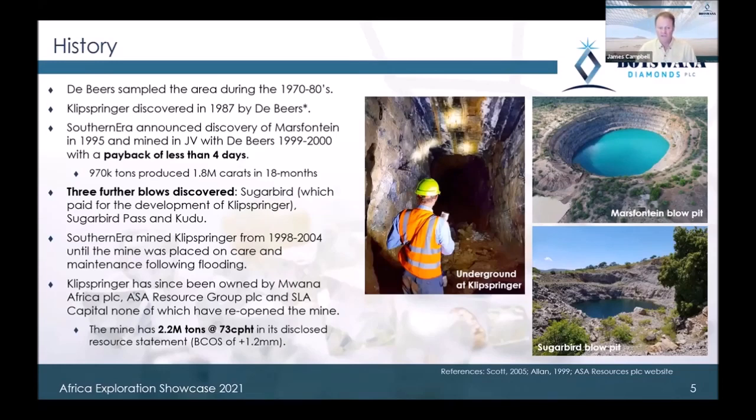It's been owned by several different companies: Moana Africa PLC, Assa Resource Group PLC, and now SLA Capital, none of which have got involved with the mine, chiefly because they've been involved with other things such as gold and elsewhere. But you see the disclosed resource statement has 2.2 million tons at 73 CPHT.